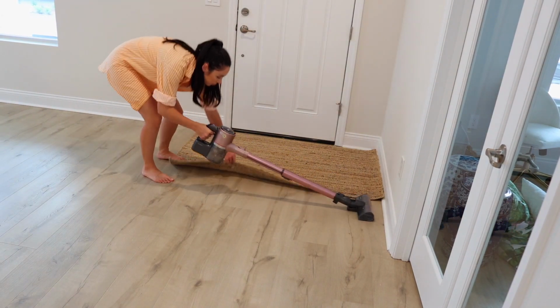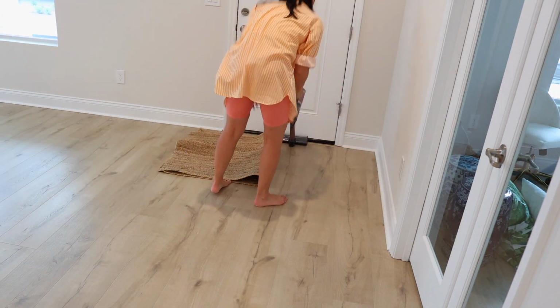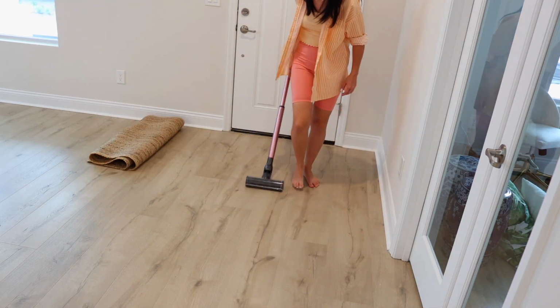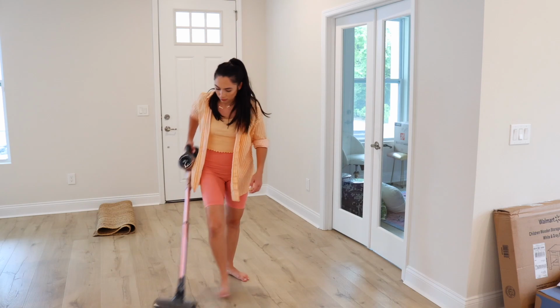But yes, I am vacuuming by hand today, vacuuming the rug, and then I'm going to leave all of the rugs just folded up like this since we were going to mop. I just wanted them out of the way.